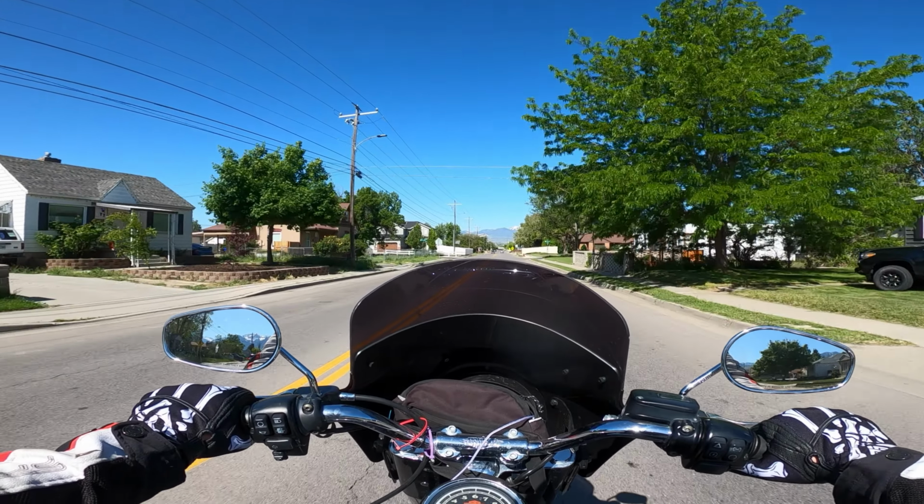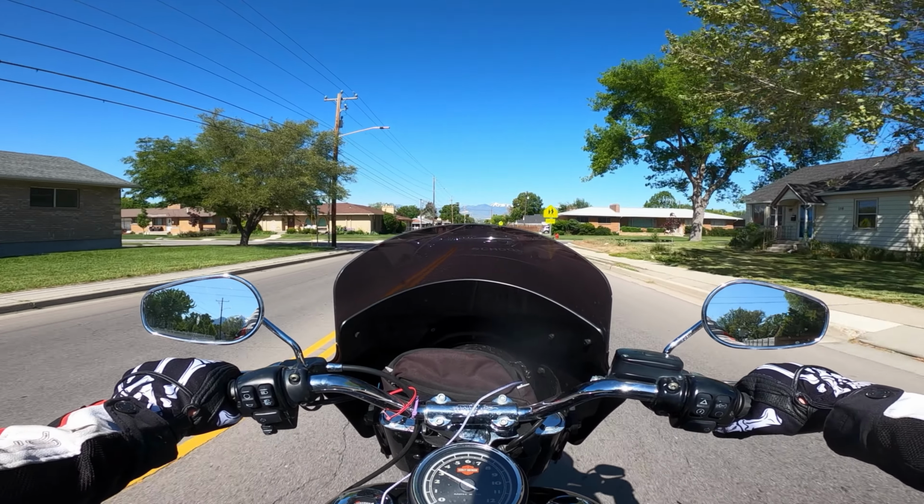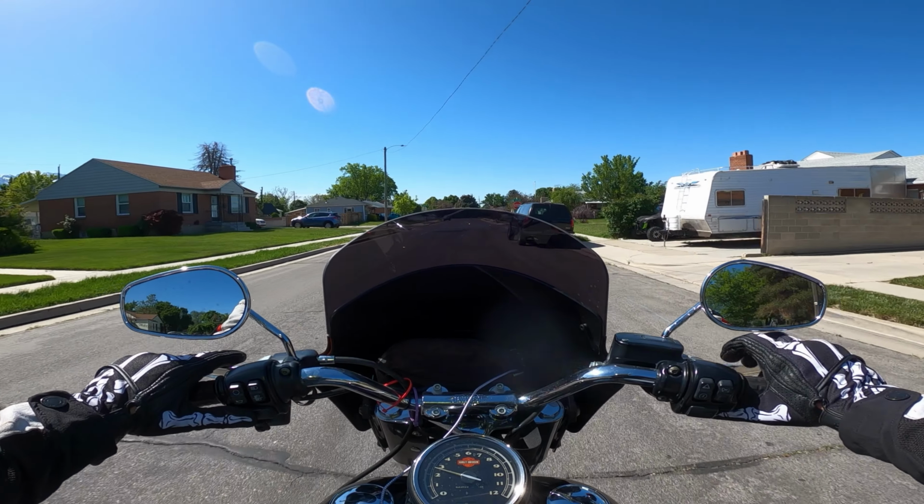I switched to my older microphone because the Purple Panda that I was using, when I'm up at freeway speeds, you can't really hear me and it pops in and out a whole lot. I think it's just the adapter. But anyway, yeah, so we're going to Moab.